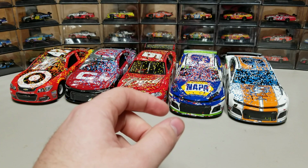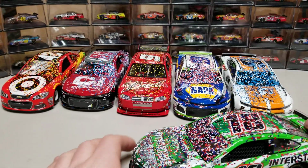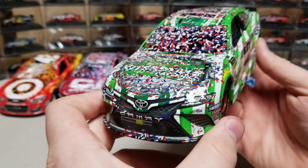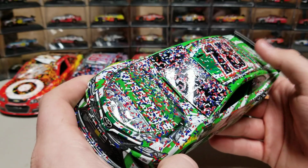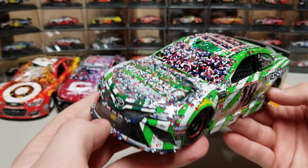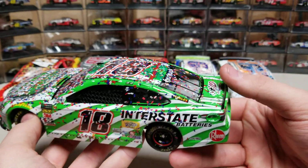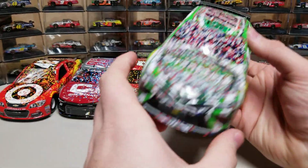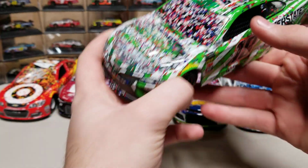But coming in at number 11 is another 2019 car. This is going to be Kyle Busch's Fontana 200th career NASCAR race win. This one's got confetti, a decent amount here on the left side, similar on the windshield, similar on the hood, a little heavier on the window, a little heavier on the deck lid as well than the Martin Truex. Very close nonetheless. Once you get towards the back, it does have a little bit more confetti on the back and a little bit more on the entire left side, and then a little bit more on the right side. So it's enough to bring it ahead of the Truex by a small margin, but that's all it takes to bring it in at number 11.